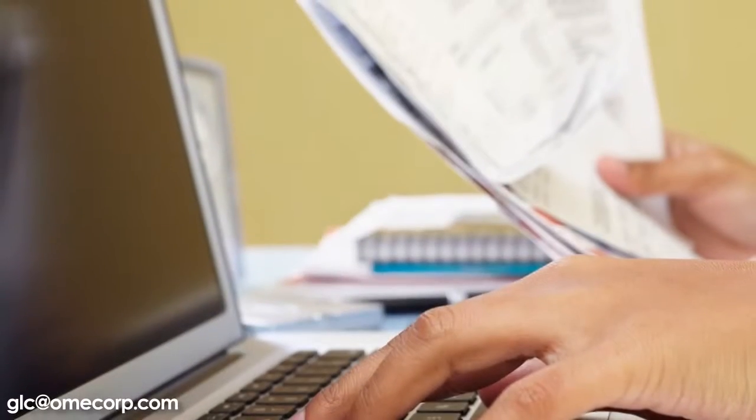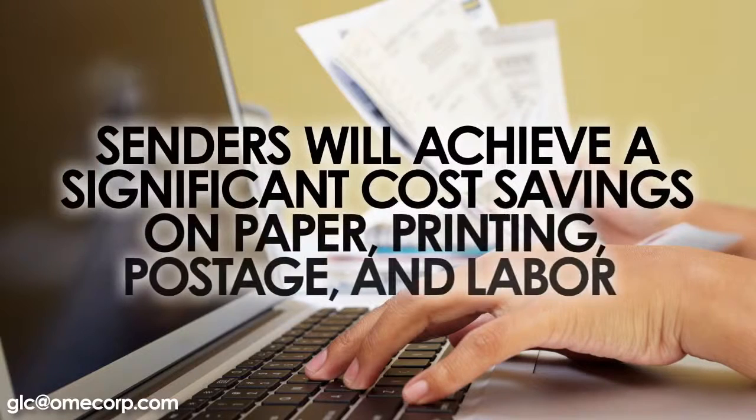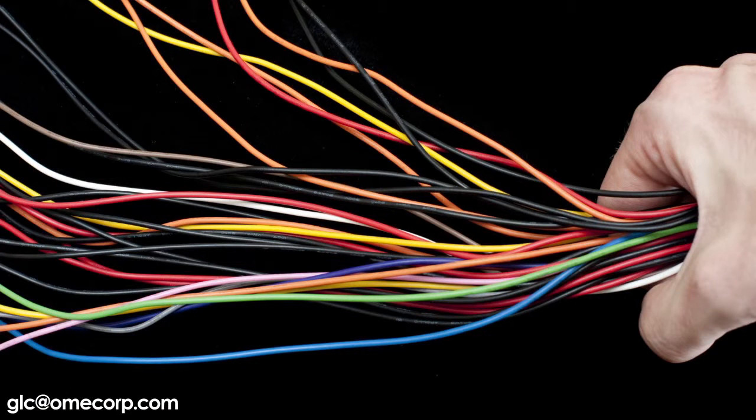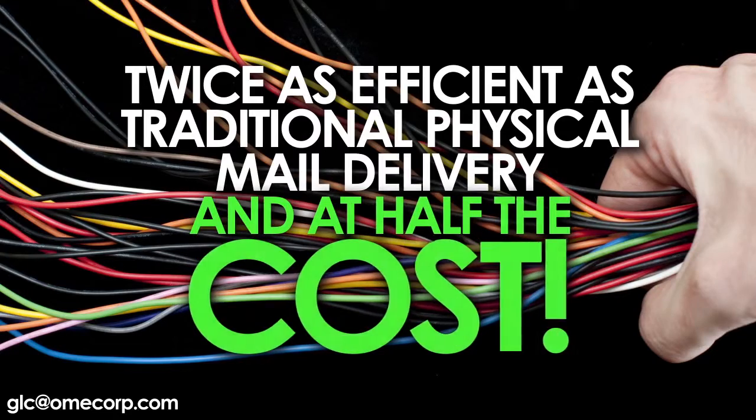As more and more recipients switch to electronic mail delivery and paying bills online, senders will achieve significant cost savings on paper, printing, postage, and labor. With MCC, companies can utilize a solution that's twice as efficient as traditional physical mail delivery and at half the cost.